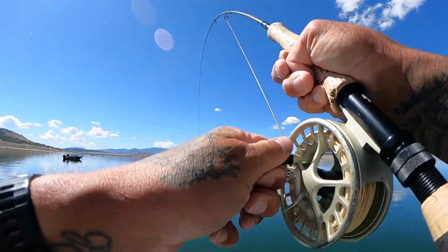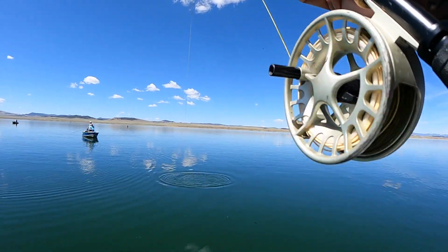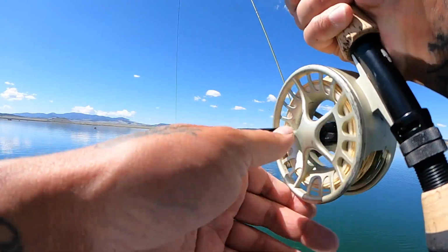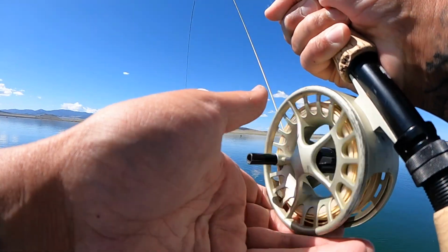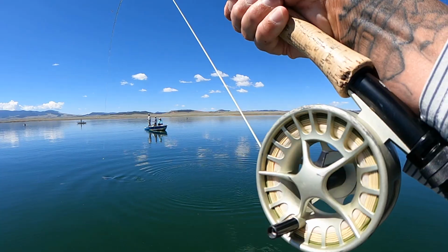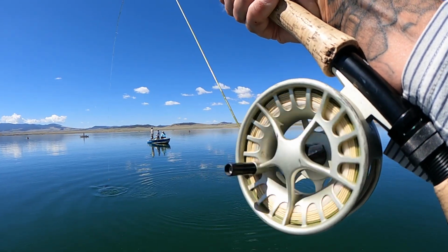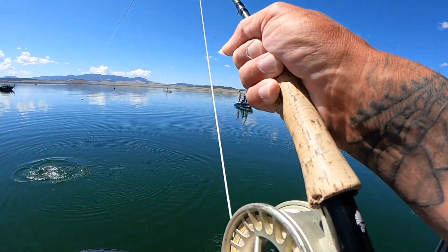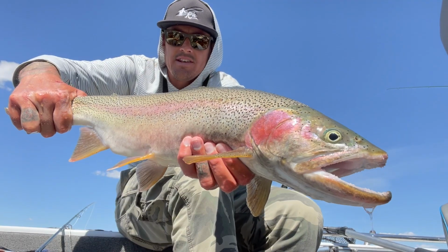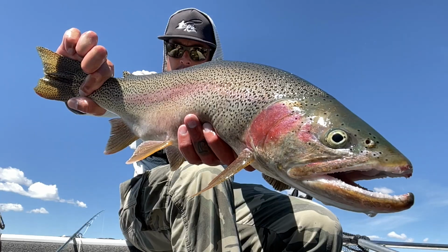All right, trout number five. What's that? I don't know yet. You hit one of my higher up flies. All right, guys, trout number five, another big old beautiful buck. Quick slow-mo and we'll let this fish go.